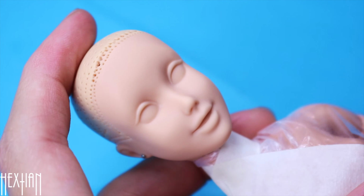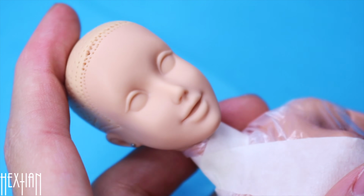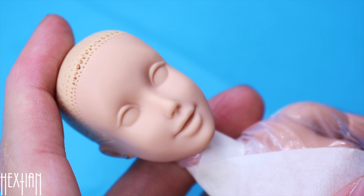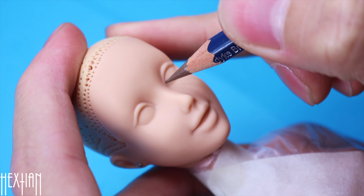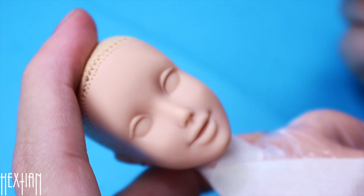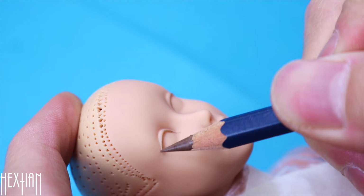Let's go ahead and work on her face, and of course, as you can see, it is matte. It is ready for our pencils. I have pre-sprayed it with Mr. Super Clear, so it is ready and primed. So let's go ahead and map out her new eyes.